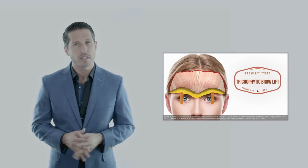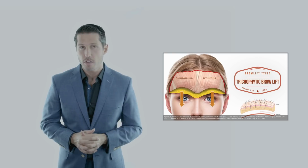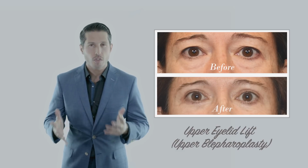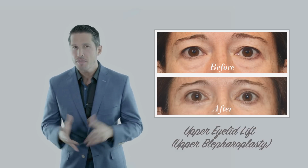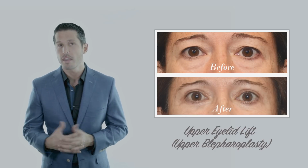Remember, there are many different ways to lift the brows, and if you want to learn more about brow lifting, feel free to watch my video on that procedure. If it's too early for a brow lift, then consider having an upper eyelid lift done instead, also known as an upper blepharoplasty. Oftentimes in younger facelift patients, that's all that's necessary to rejuvenate the eyes.